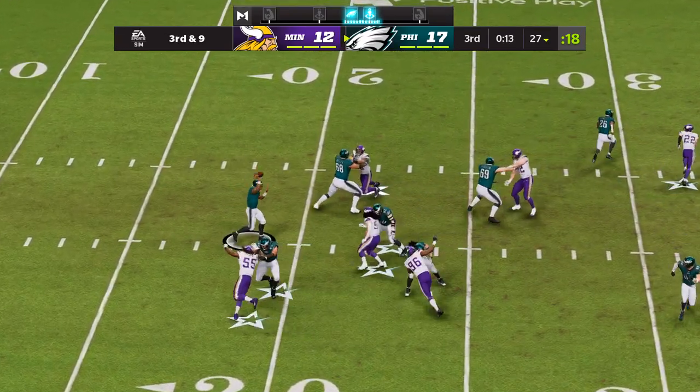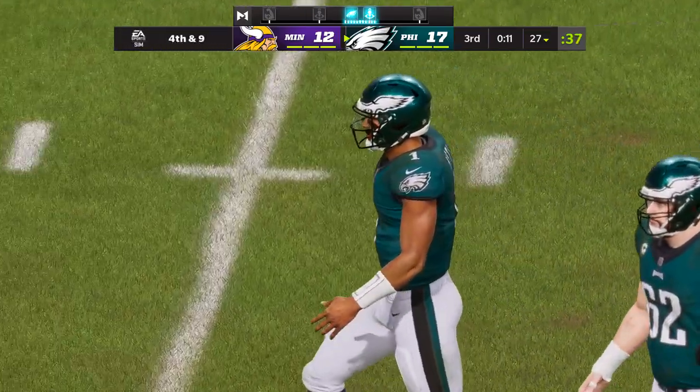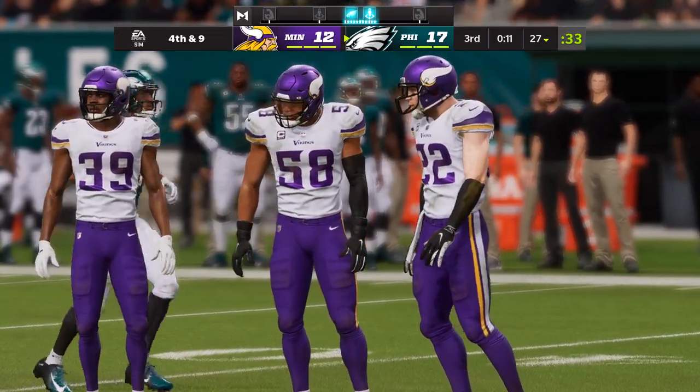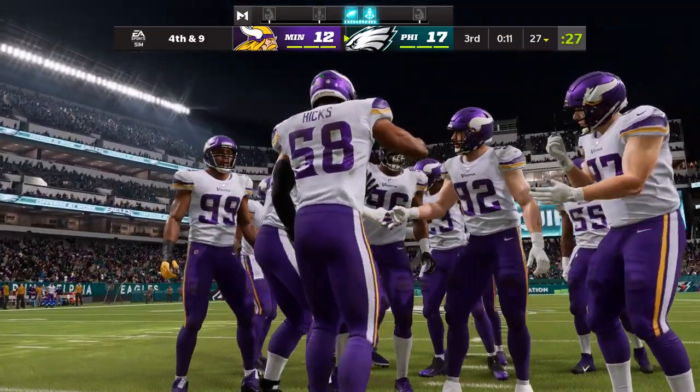Throwing is Hurts. And that nearly the pick that they needed. He couldn't pull it in, though, and it's 4th down. And that's a really good job there defensively. They went into this possession knowing that they needed to get a stop. They're in a tight ball game, and they got it done.